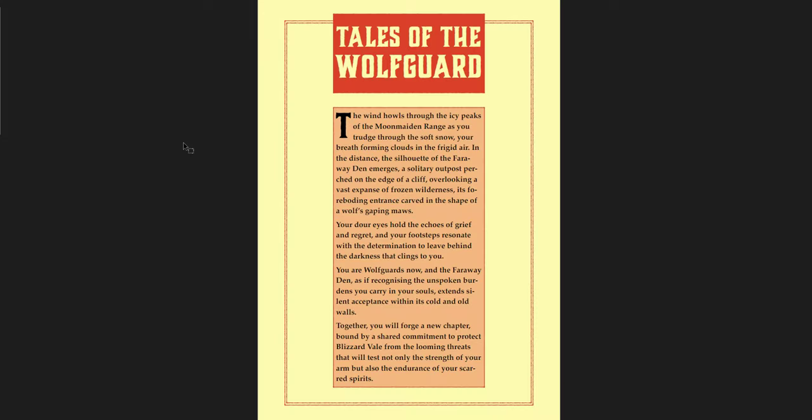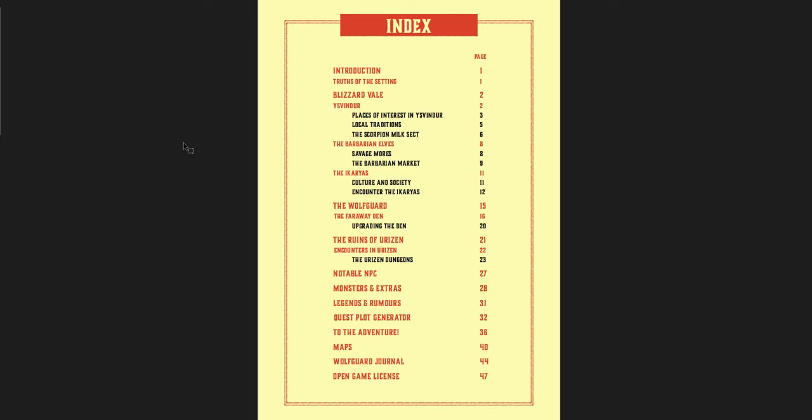Now, if you're worried about the color, as you'll see, it's not necessarily going to be something you're going to easily print out in this form. But I'm very certain that there is a print-friendly version, so you can get that.